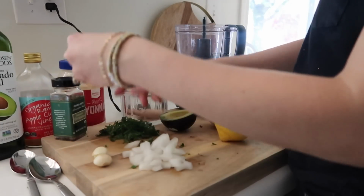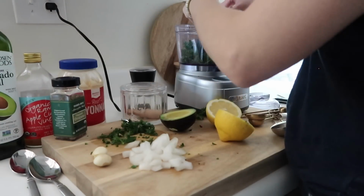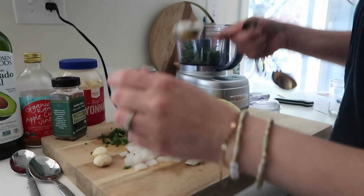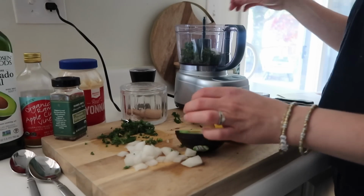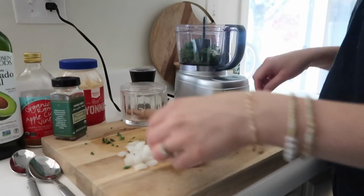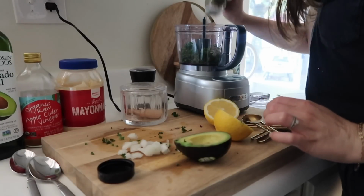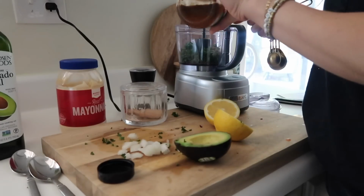For about a cup of the sauce, you're just going to want 2 tablespoons of diced yellow onion, 4 tablespoons of chopped parsley, 1 teaspoon of minced garlic, 2 teaspoons of dried oregano, half a teaspoon of salt and pepper, 2 tablespoons of apple cider vinegar, which is so good for you, 2 tablespoons of lemon juice, and about 8 tablespoons of avocado oil. Half an avocado and about 1/3 of a cup of mayo, but I have been loving using organic vegan mayonnaise from Trader Joe's.